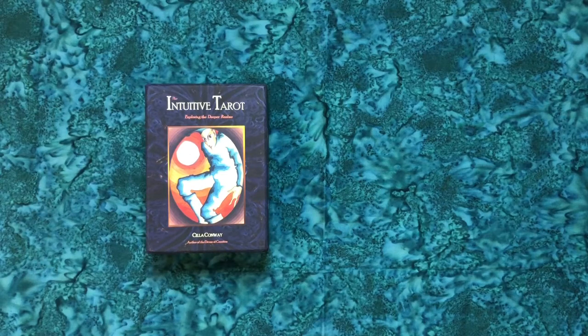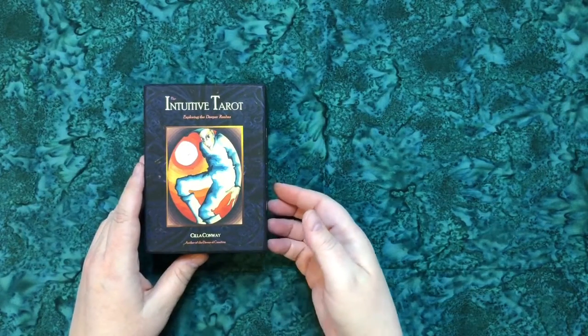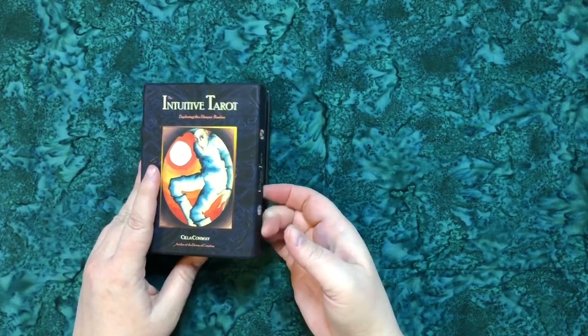I had the original version before, and I traded it to Kasha at Tarot Map for one of her wands, and I do not regret it for a single moment. I love the wand that I got from Kasha. But I was glad to get the opportunity to get another copy of this, because I had tried it before and it just didn't resonate with me for some reason, which is why I passed it on. Now I'm getting a second chance with it, and I'm so glad, because my second chance, it worked. It just worked for me.